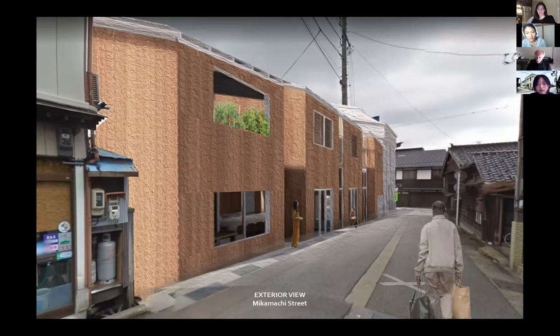So what I really wanted to design is a space for collaboration. It sits next to the more traditional artisans' workshops, and that's why I call it the future Machiya of craft.